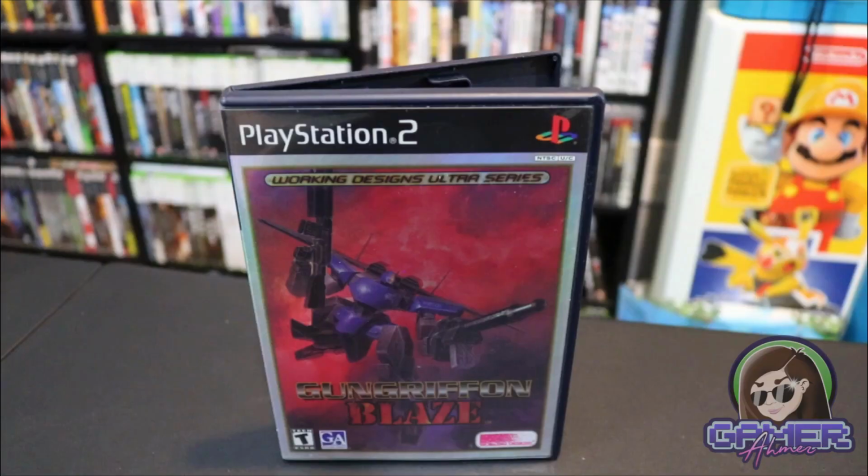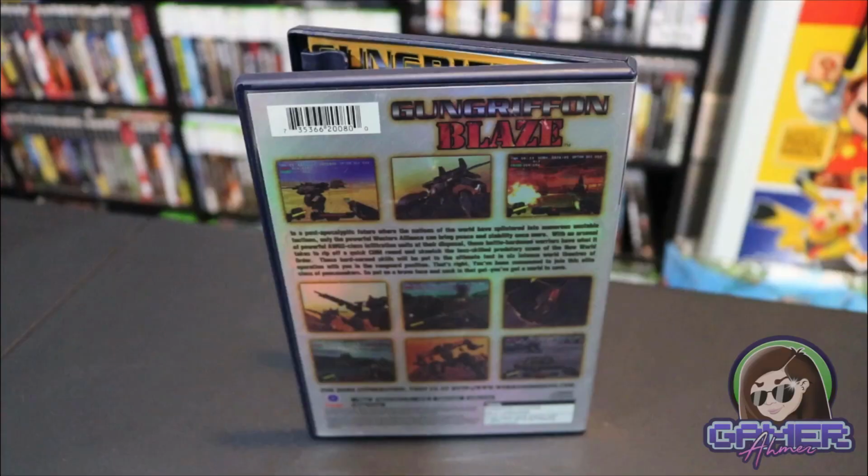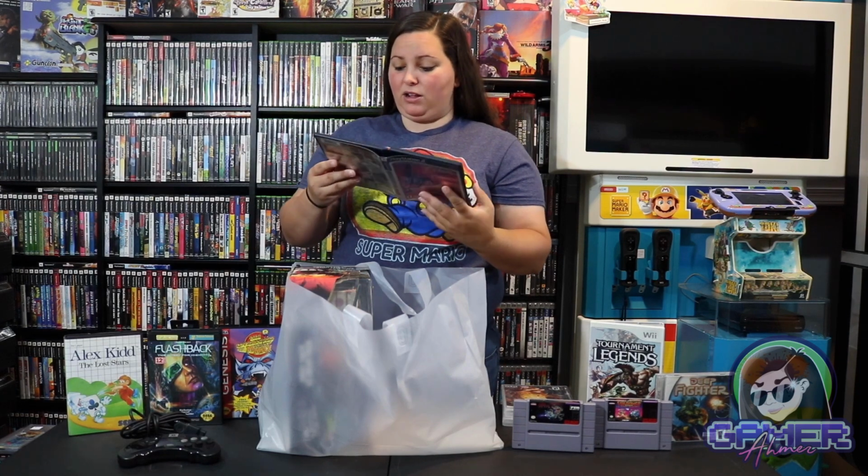So of course, I had to pick up this game. This is a Working Designs title. This is Gun Griffin Blaze. Of course it has this shiny aspect to it, as most of the Working Designs games do. They really went above and beyond trying to make it stand out. So of course it has all of this on both sides, even on this side label right here. This is one that's pretty inexpensive in the collection.